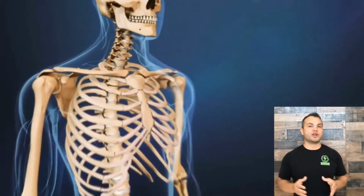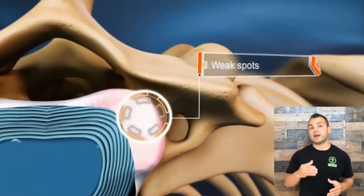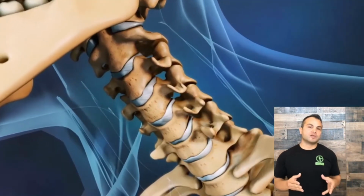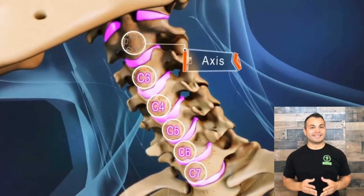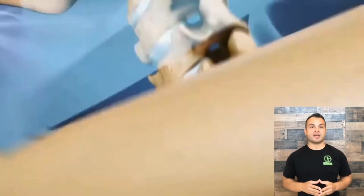So a cervical herniated disc occurs when the inner portion of a disc in the cervical spine, or neck, ruptures through the outer wall of the disc. In the cervical spine, there are 6 discs that lie in front of the spinal column and connect each of the 7 bones of your neck.